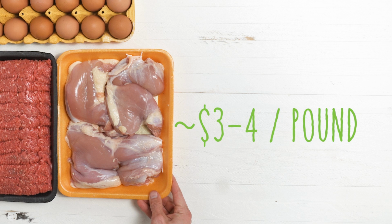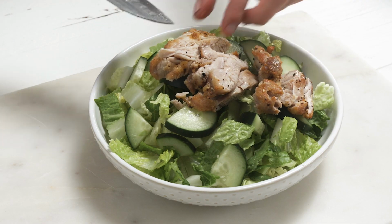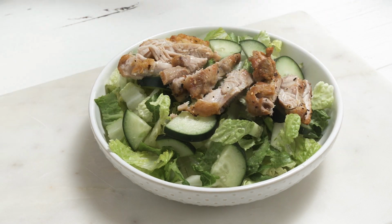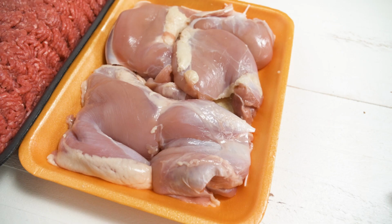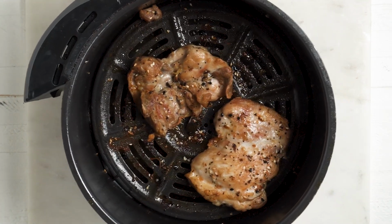The last thing I'm gonna pick up is some boneless, skinless chicken thighs. I include these mainly for variety. I like to have some chicken on hand for salads. They're cheaper than chicken breasts, and they're also easier to prepare than buying a whole chicken. These are really convenient. I just throw them in my air fryer for about 20 minutes and I've got chicken ready to go.